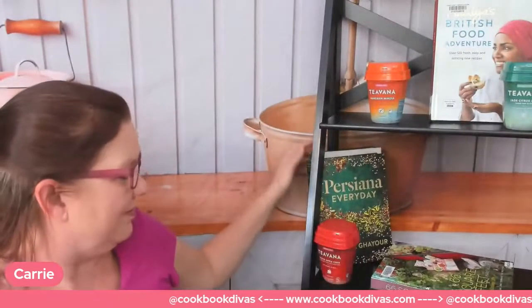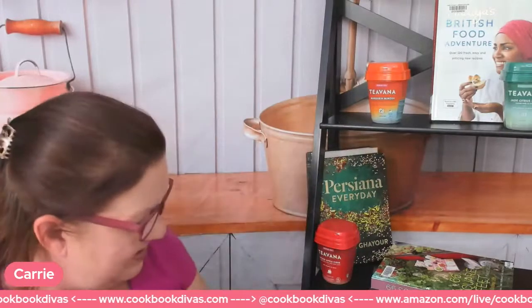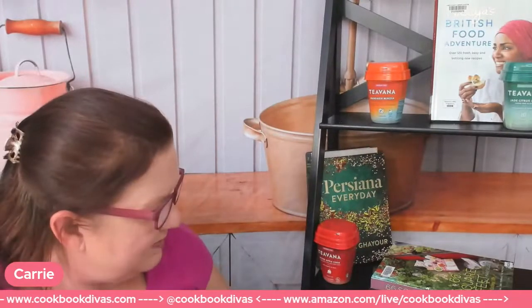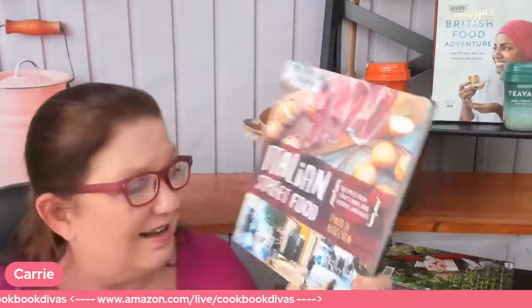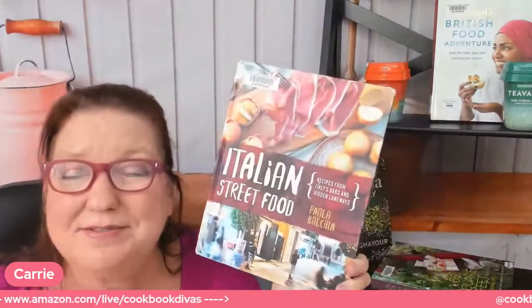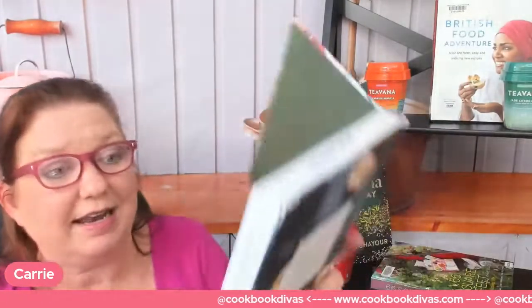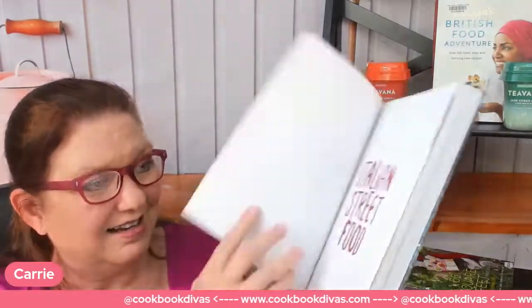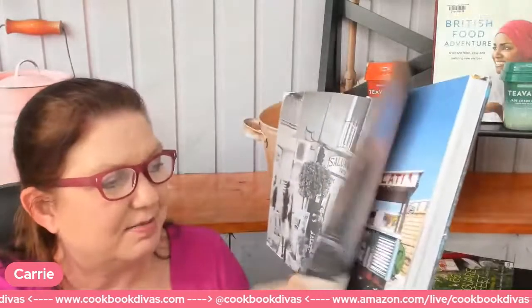Italian street food. Uh-oh, not that one. Here it is. The cover's a little bit different than the one on Amazon. I preferred the Amazon cover. This is my library copy. Italian street food by famous author Paola Bacchia. Recipes from Italy's bars and hidden laneways. This is a much beloved cookbook that they just reissued from Smith Street Books.